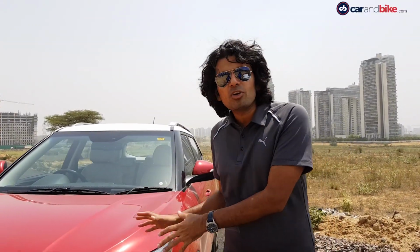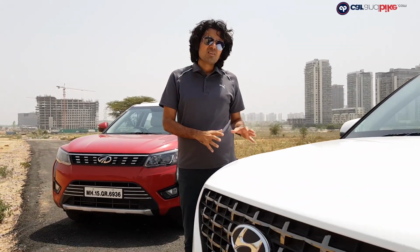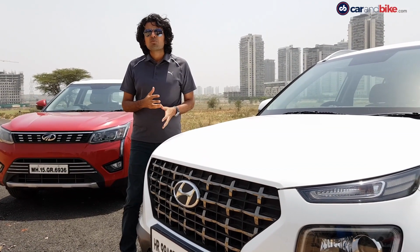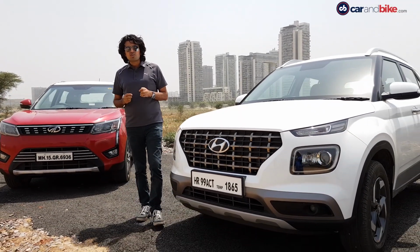Alright, so if performance is your thing, then it's undoubtedly still got to be the XUV300, and otherwise, on all other counts, yes, the Venue becomes the dominant product. It just does so much more in terms of what it offers, and I think most crucial is that it does that along with giving you a lot of value because of the incredible prices.